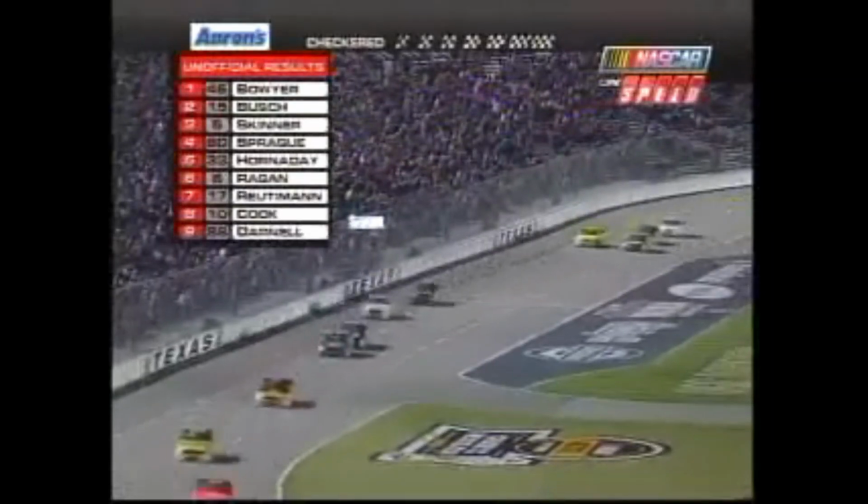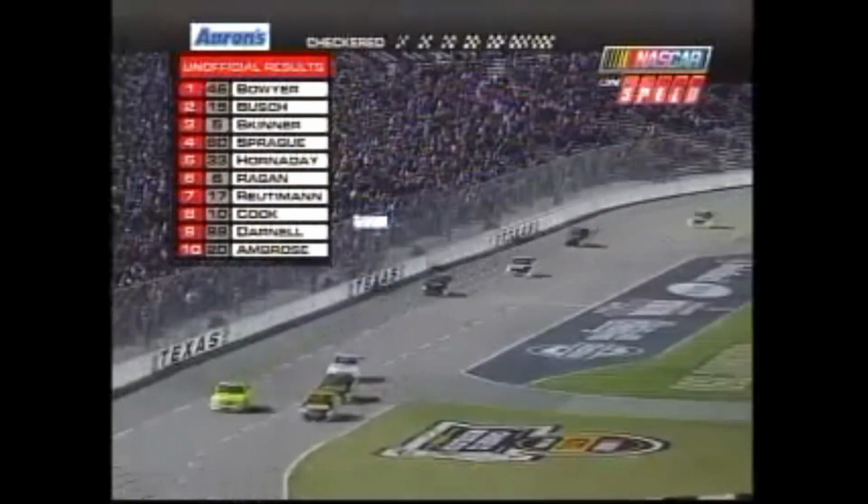Be interesting to see if Skinner drives up there to voice or to show his displeasure with Boyer. I believe I'd stay wide open if I were Boyer right now, just make sure there's no controversy. Oh, it's absolutely awesome. Wonderful.